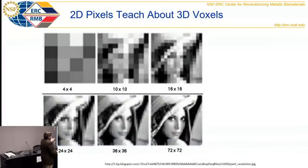So 2D pixels, like I said, teach us a lot about 3D voxels. I have an undergraduate who helped me work on this project, and I found out this is a very, very famous picture. Apparently it's the picture that's used for resolution. But the thing to note about this is, which picture is best in this group? We would all say, oh, obviously the one on the right.